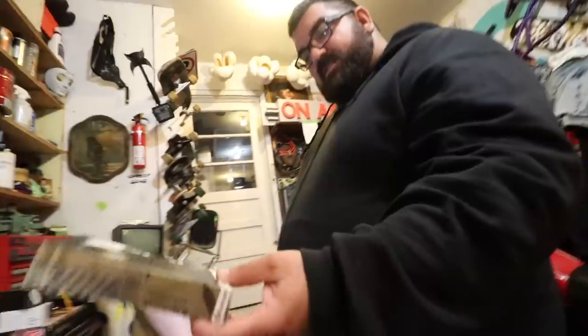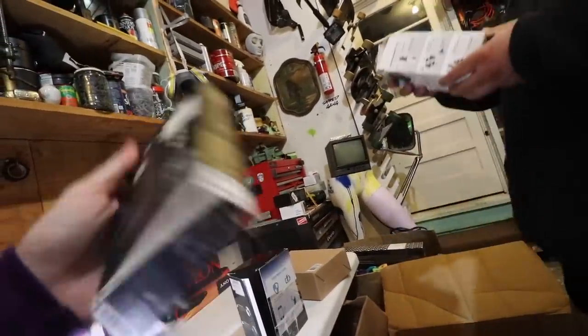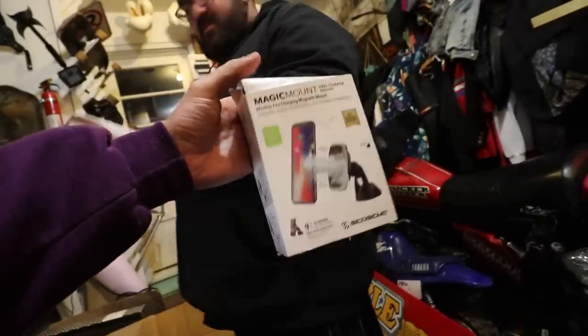Here's some more wireless headphones. This is for running, pretty much. Magnetic mount for your phone. Oh yeah, here's another one. The other one's better, huh? I don't know. I'll have to look them up when we're done.